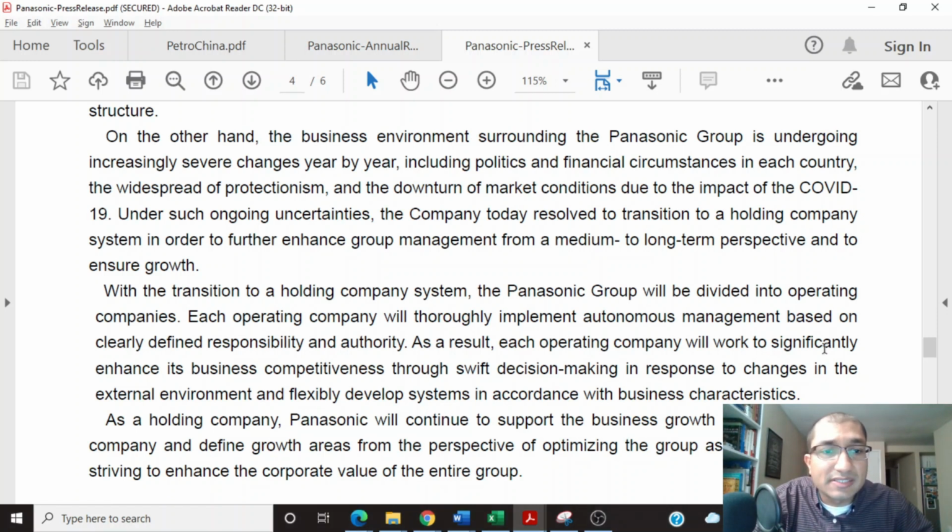This structural change is likely to take place in April of 2022. So when we buy a share of Panasonic right now, eventually that share is going to be renamed to Panasonic Holding Company, and that holding company is going to be in charge of all these operating companies and businesses that eventually report to it. Now that we have a brief understanding of Panasonic's business, its operating segments, and the changes that are likely to take place in the next 12 months, let's review the company's fundamentals by focusing on its key ratios.